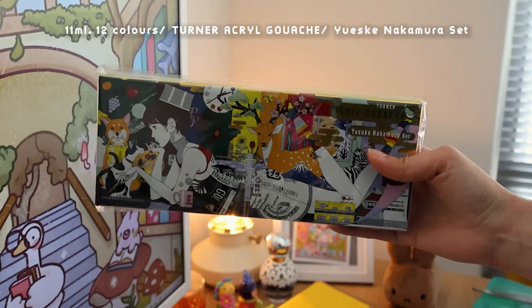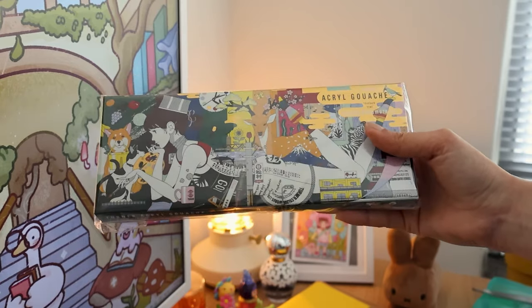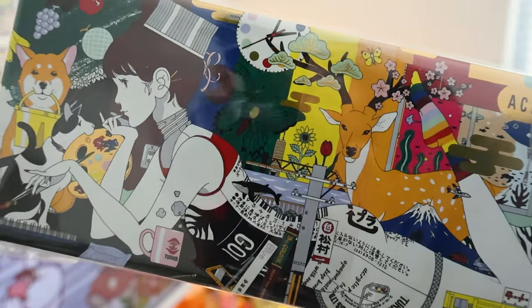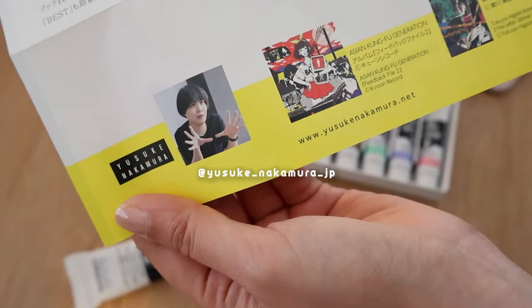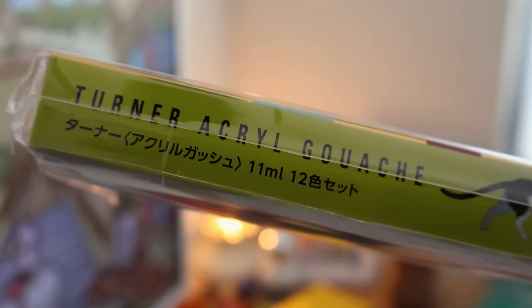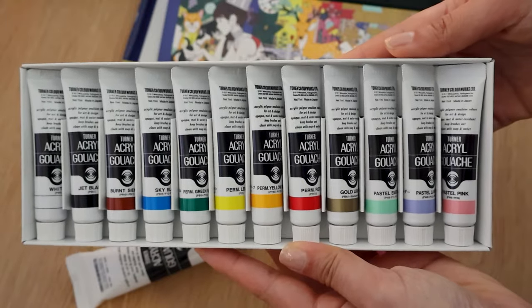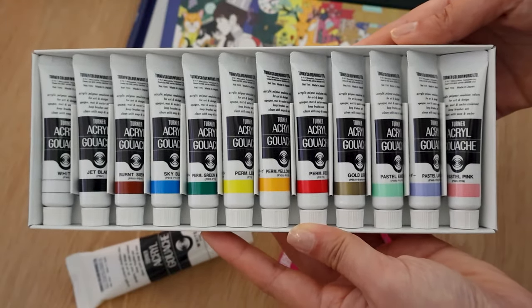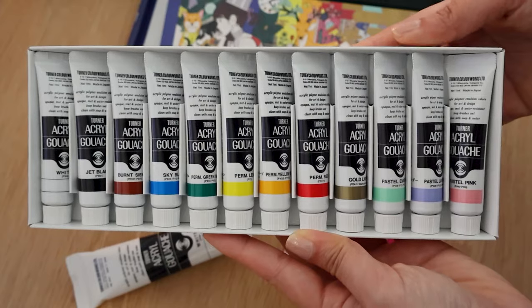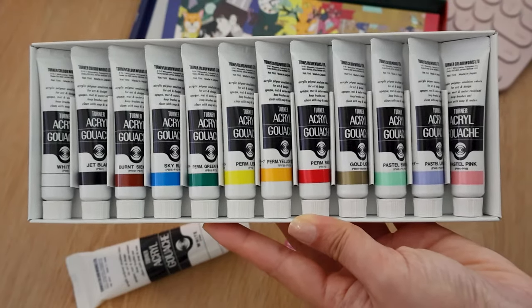It has 12 colors. Look at the beautiful cover. I think it is the coolest illustrated cover of a gouache set that I have ever seen in my life. I think Yusuke Nakamura is the illustrator who drew this cover. I think it was a really good souvenir and good gift for myself. This set has 3 pastel colors and 1 gold color. I've never had those colors before, so I'm very much looking forward to trying them out.